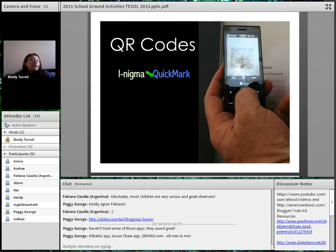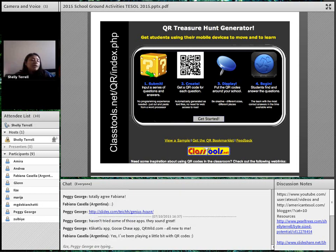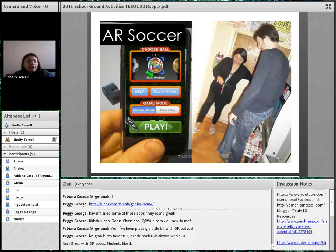You can put, for example, badges with those as well, and make it to where they can achieve badges. iNigma and QuickMark are my favorite ways to explore QR codes. You can put QR codes around the ground. They can have jokes, they can have answers, they can have stories about that particular area, memories surrounded. So it's a good way to get them exploring, going around.